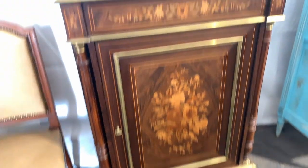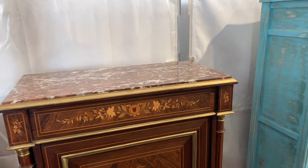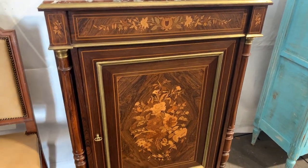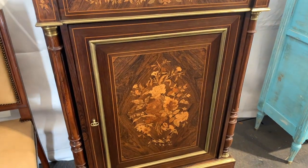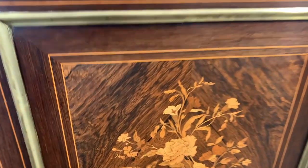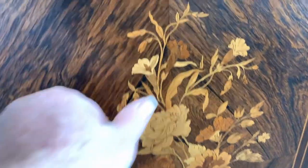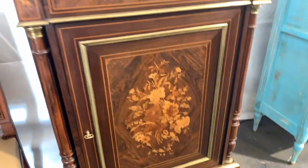Then Napoleon III, very typical. Is that the period of Napoleon III? Yeah. You can always tell with Napoleon III because there's always a mixture of styles. It's never just one. There's always going to be a bit of Louis XVI, a bit of Louis XV and XVI in there, a bunch of stuff. Beautiful marquetry in there. Inlay. Yeah, it's very well done.